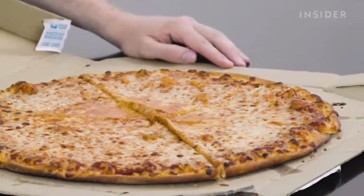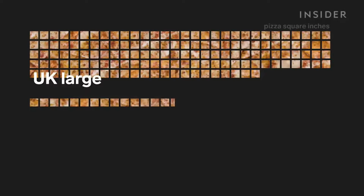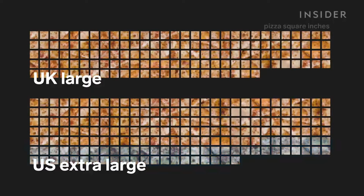Now a 2.5 inch difference might not sound like a lot, but if you factor that into the surface area, it's actually 58 square inches wider than the UK's largest pizza, which is almost a third of an increase.